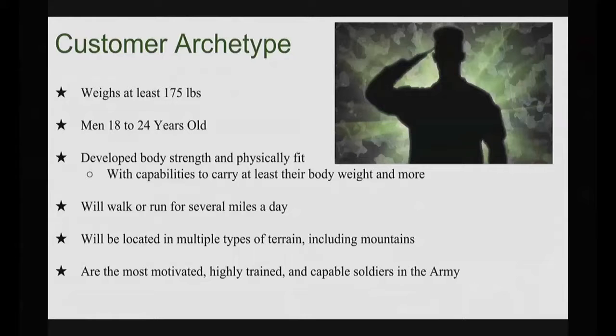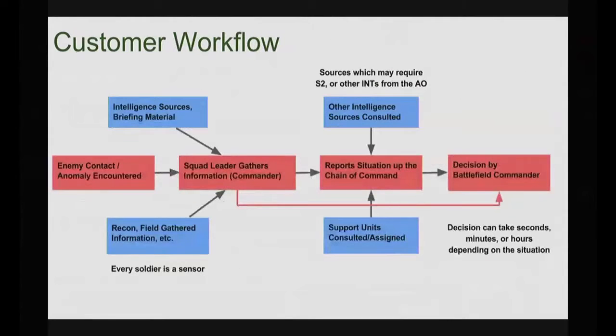So looking at our customer workflow, we have the typical tactical level workflow of the Army Rangers. From the enemy contact or an anomaly encountered, the squad leader gathers information based on what he sees, what his men see, and any recon already out there based on pre-mission briefs. From there, they would report the situation up the chain of command, or if necessary, bypass that part and make the decision themselves because they don't have time. But if they do pass it up the chain of command, they can use other intelligence sources such as air assets on station, or other support units in the area that could help with their problem or provide information.